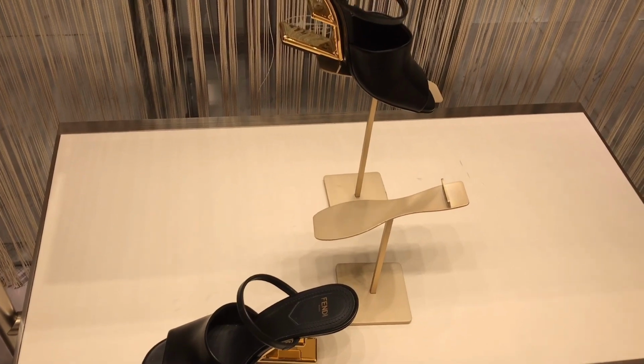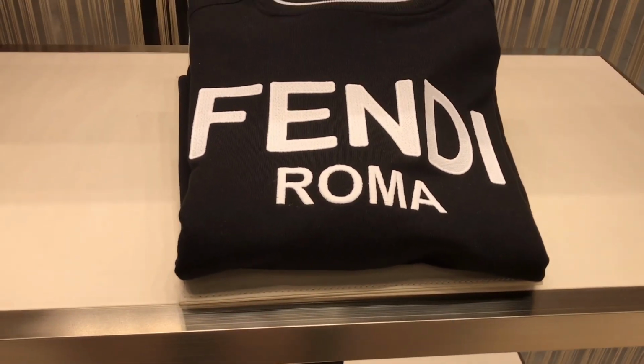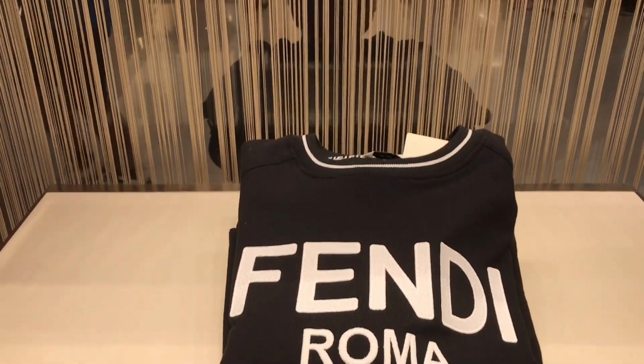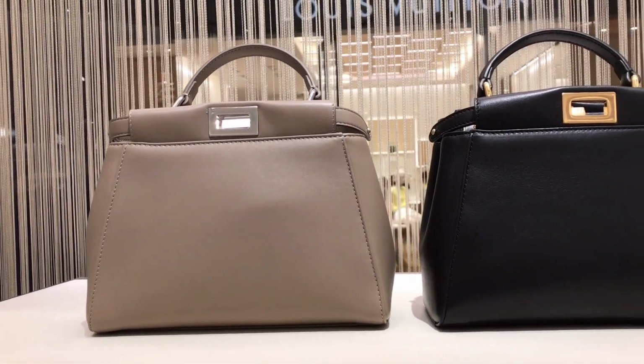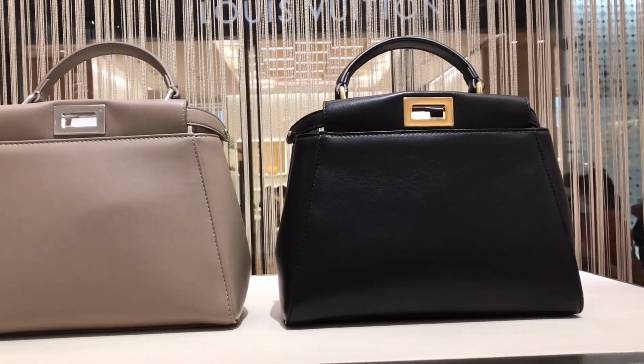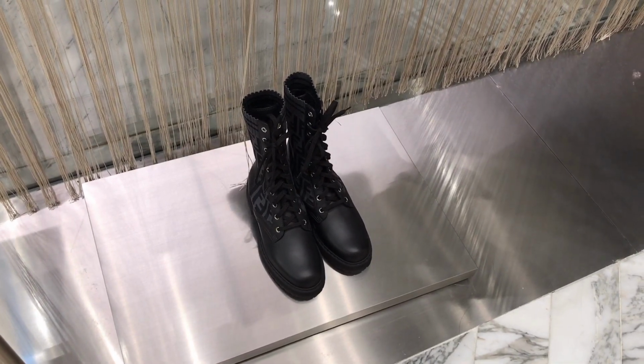So beautiful footwear from Fendi with the inverted F as the heel. So I believe right now we are at the black gray palette section of the store. Beautiful supple Fendi Peekaboo. This is their original version. Super chic and stylish. So more combat boots.